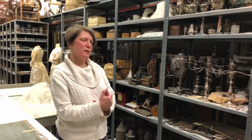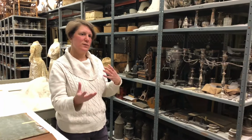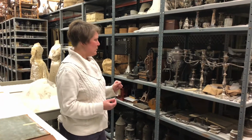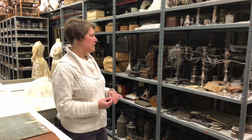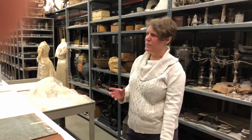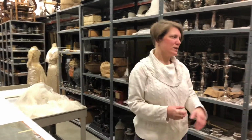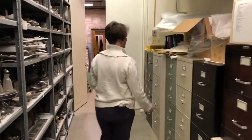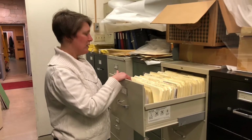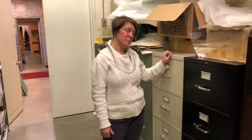So everything gets a number as well, a catalog number, and that number helps to connect the object with all of the information that we have on it. So the object is actually physically labeled with a number, and then you'll see that all of my drawers and all of my boxes also have numbers on them. And that is so that I can keep track of exactly where things are at any given time. And that number also goes into an object file. So I have object files for every single thing in the collection, and they also have a number on them. And that helps to connect the object with all of its information.